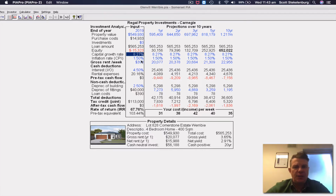But let's just say we don't get this huge growth in Werribee. I mean, there's a new train station coming in, so it's a good chance we're going to get good growth. Let's just say it becomes horrible and it's only 4%. There you go, $250,000, $248,000 better off over a 10-year period.